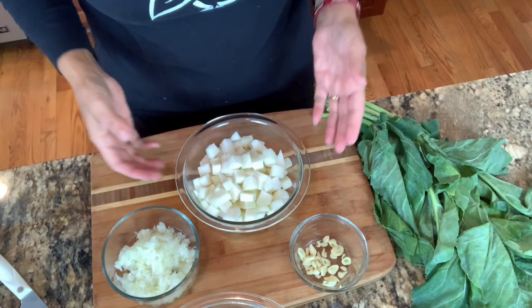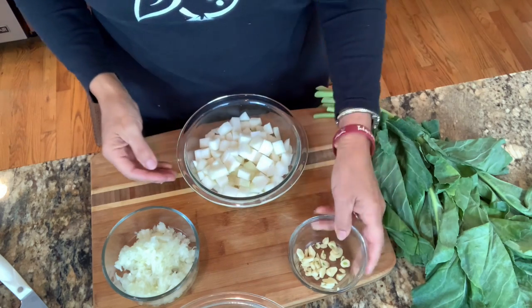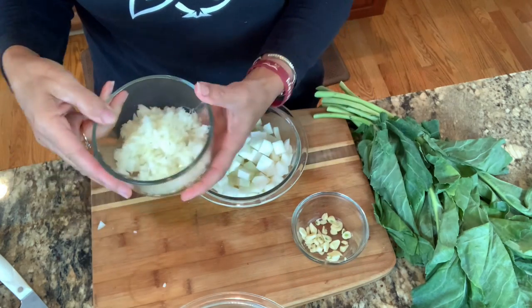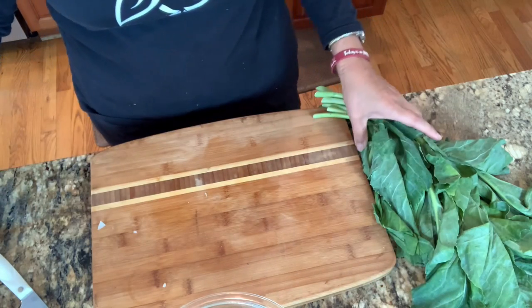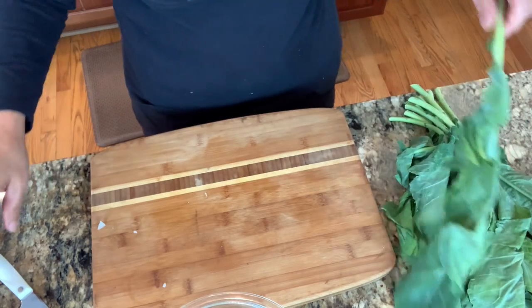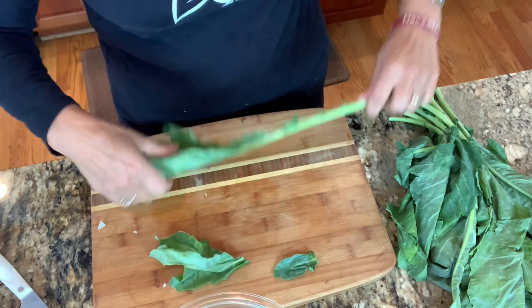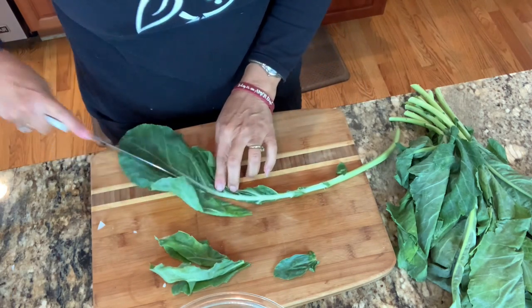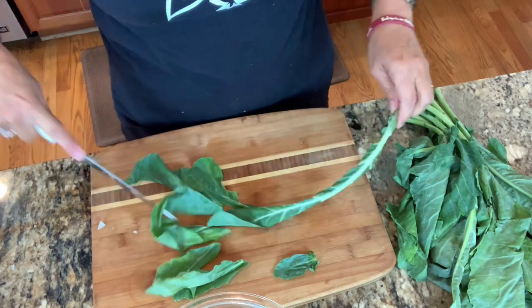For our second recipe, I've already cubed up the kohlrabi. I have sliced up some garlic. I've minced some onion. Now, we're also going to use the greens for this part. So what we want to do first is remove the rib of the lettuce. And if you have a sharp knife, you can just go right down there and just cut that off. The rib is just too fibrous, too tough.